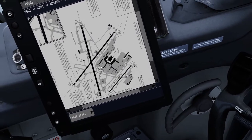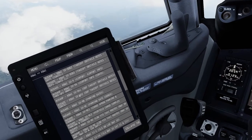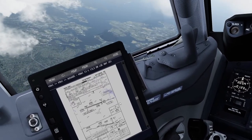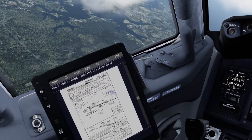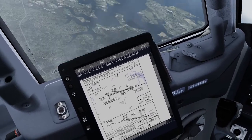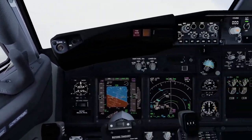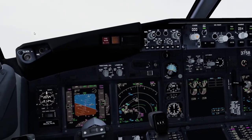Check. Gear charting. That was 2673, contact tower, 1100.4, take care. 4, Southwest. Southwest 3601, turn left heading 130, join the localizer. 130, join the localizer, 3601.